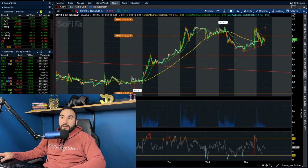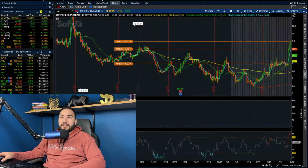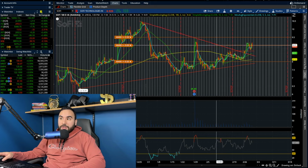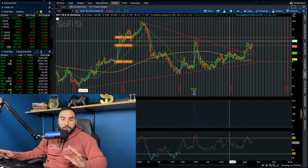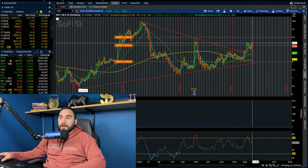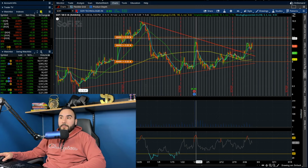I feel like we're going to start pushing mid nines to $10 by the looks of it right now, with the price action. I could be wrong though, of course. Please do your own research, guys. I'm not a financial advisor, but it's still looking pretty good in my eyes, with 950 being the next target.